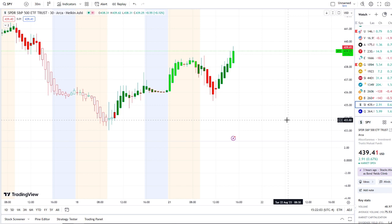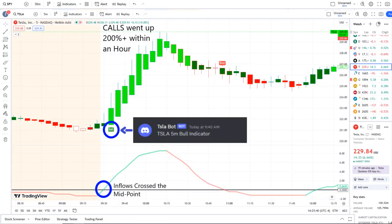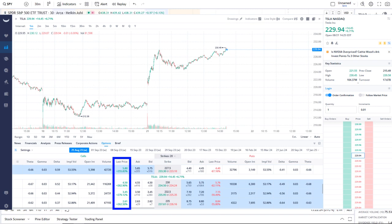So the home run today was from our Tesla bot. Our Tesla bot sent out a bull indicator at 9:40 a.m. And from that moment forward, inflows crossed the midpoint to the upside, full strength there on 42 vision, and call options went up 200% plus within an hour, guys. And as you see it popping up there within the screen, within the options chain, some options even went higher than that.